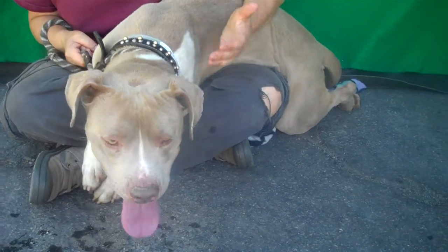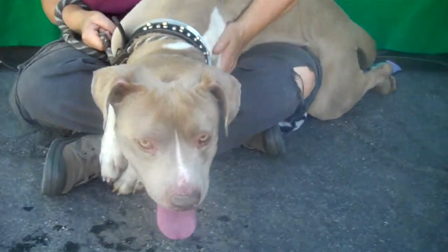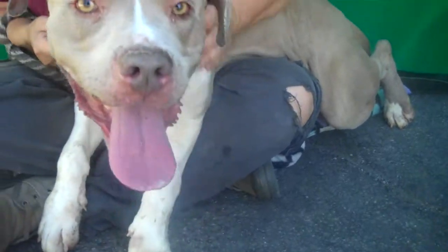There's a dog 2 feet away from him, and he's wanting to say hi. But here he is, he's sitting on my lap. So, yeah, he's pretty good. He's got a lot of good things going on. He definitely does.